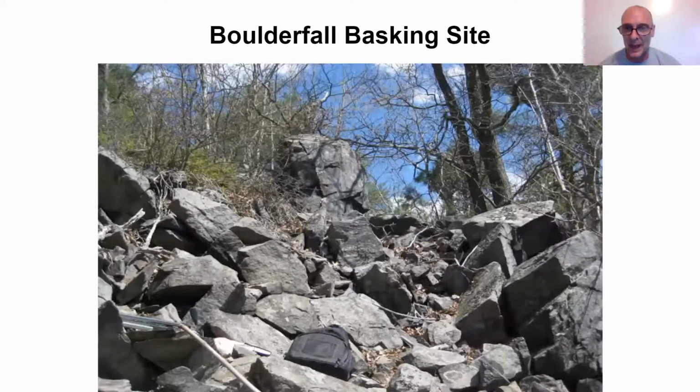Here's another type of basking site, but it's not as favorable. This is a boulder fall site. And the problem with this is there's no vegetative cover. So the snakes could either hide under the rocks, or bask out in the open on the rocks, or they can go out away from their hiding hole into the vegetation and take a risk.